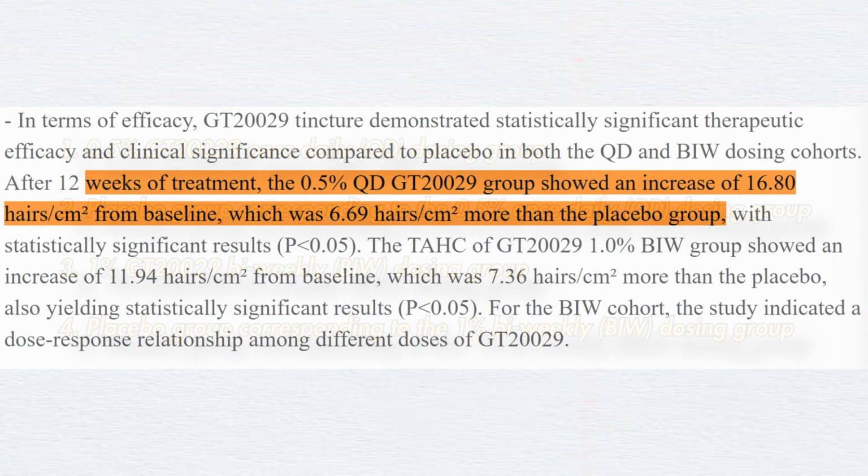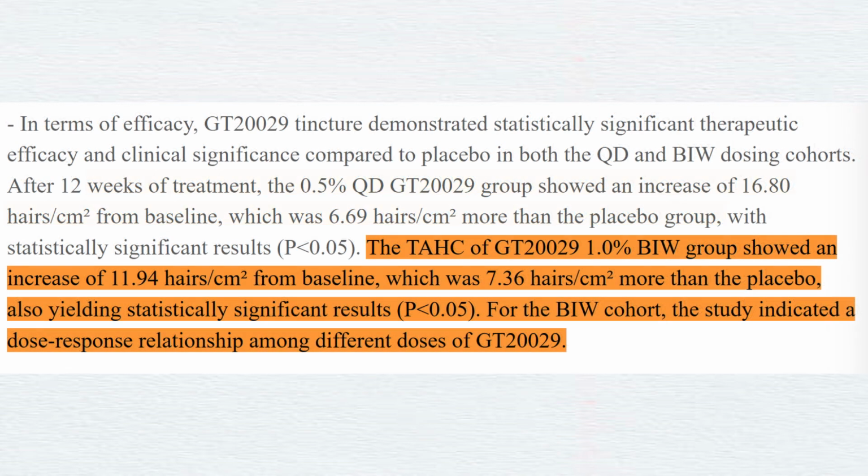The 0.5% daily dosing group of topical GT229 saw an increase of 16.80 hairs per centimeter squared from baseline. This significantly outperformed the placebo group. Furthermore, and this is what I'm pretty excited about, the 1% twice a week dosing group was identified as the most optimal, combining efficacy with a lower dosing frequency.